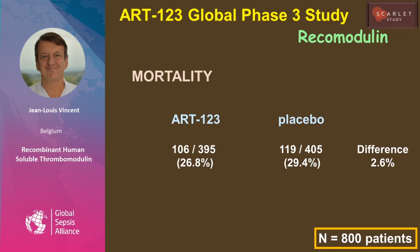But I think personally that we are in a gray zone here. We cannot say that the study is negative. We cannot say that the study is positive. We are doing some further analysis on subgroups of patients based on the severity of coagulopathy, based on the type of organ dysfunction, based on the timing of intervention, based on the severity of the disease. Clearly, we will need additional data. But I think the data are quite positive in a way.